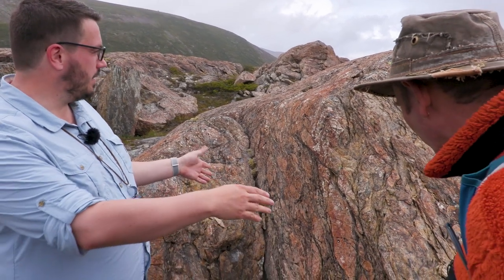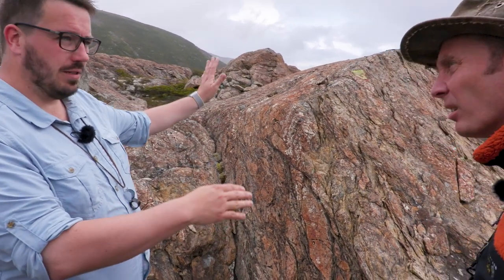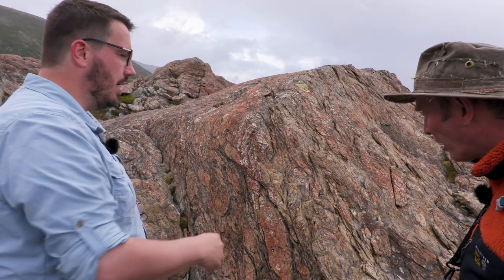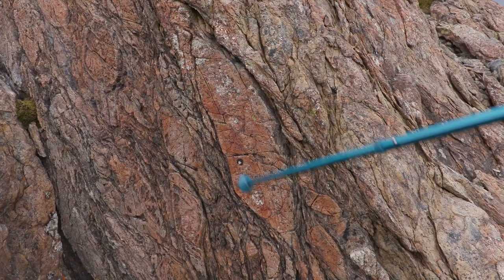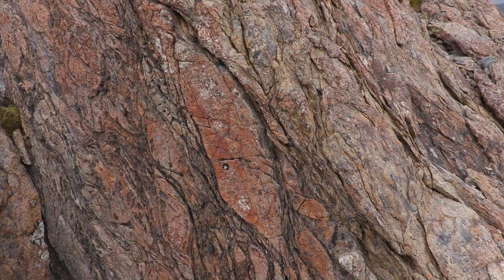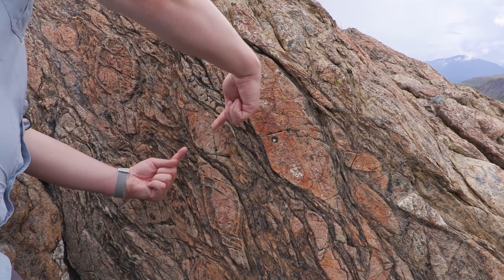If you map it out, you have different surfaces, and you see that this is a flattening fabric. And there's an intensification. It looks like there are lenses in here. Yes, when the serpentinite shears, it forms these lozenge-shaped blocks like this. And the flattening is in this direction.